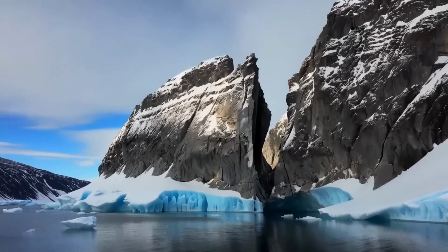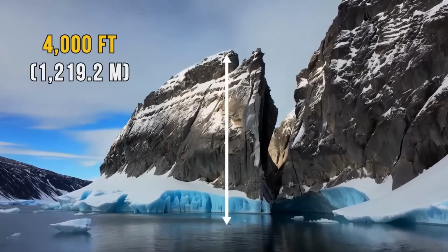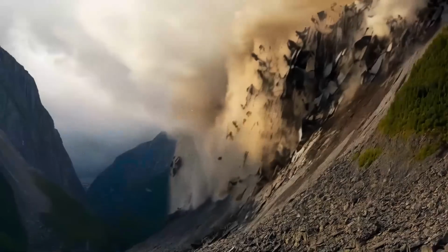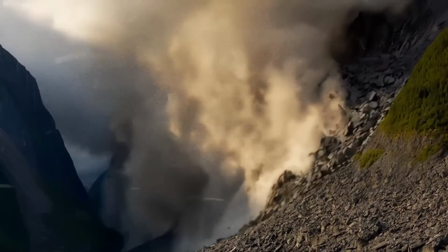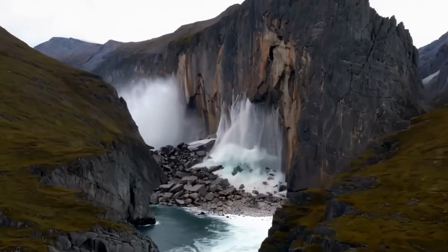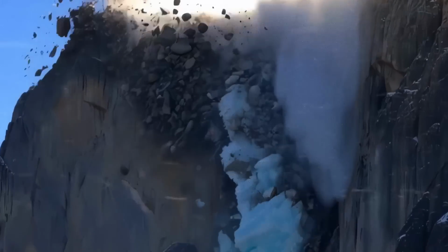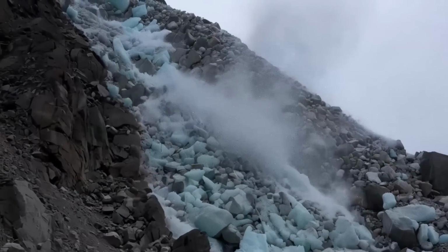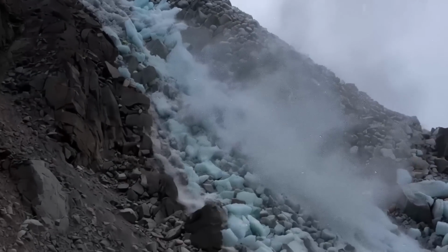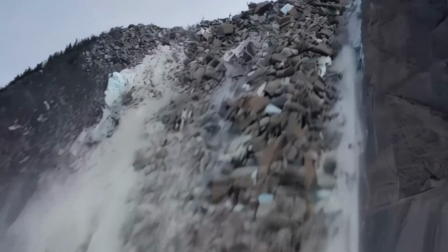One of those steep mountainsides towering over the fjord at almost 4,000 feet high collapsed in a massive landslide. Picture a huge chunk of this mountain crumbling and crashing down into the fjord below. This sent a deluge of rock and ice crashing into the water. The impact was just apocalyptic, 882 million cubic feet of debris. That's enough ice and rock to fill 10,000 Olympic-sized swimming pools, or 10 Great Pyramids of Giza.